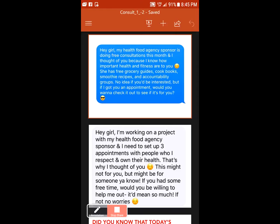She has free grocery guides, cookbooks, smoothie recipes, and accountability groups. No idea if you'd be interested, but if I got you an appointment, would you want to check it out to see if it's for you? So two things here. They're offering free stuff, which everybody loves, and which we already know is included with our Shred 10 program. They're still asking the question. They're asking for permission, which makes them seem less pushy. They haven't actually said the word Juice Plus at all at this point. They're just messaging people with the first exposure, trying to see if they'd be interested in a health consult.